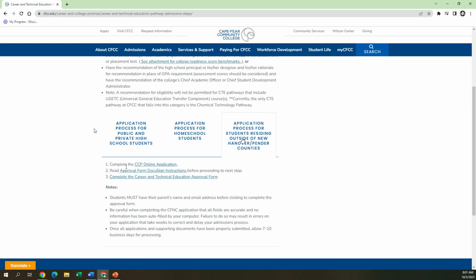So for today, we're going to complete an application for boat building. And let's say that we are an Ashley High School student in New Hanover County. So we're going to choose the application process for public or private high school students. We're going to go, and we see here there are 3 steps listed. Step 1 is the CCP online application.